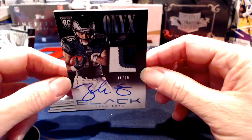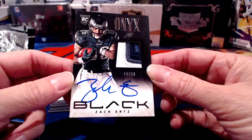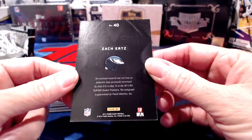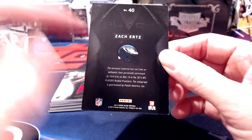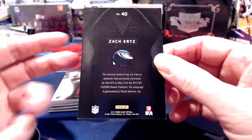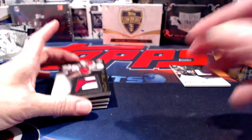If I can ever get it at an angle where it shows up on your side, maybe like that is a little bit better. So that is a cool patch, and I keep thinking there's something on the helmet that's on the card. It's actually just in the picture, but anyway, same as before. You can see a little edge and corner issues on it, but overall a nice card on the Zach Ertz.